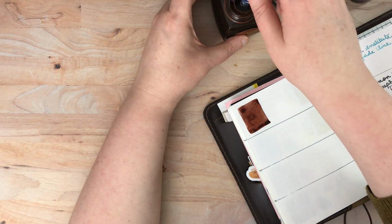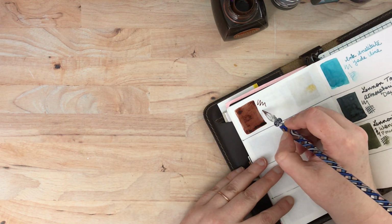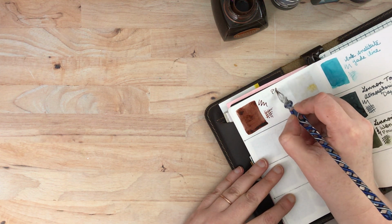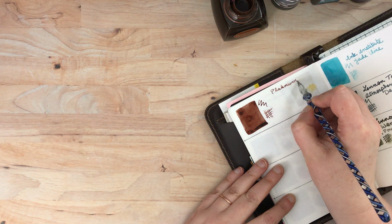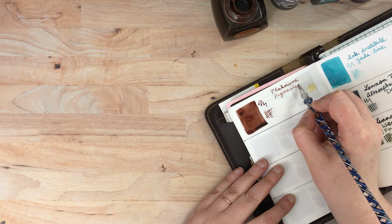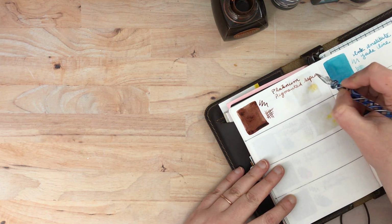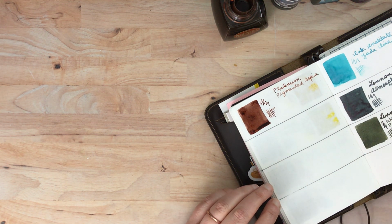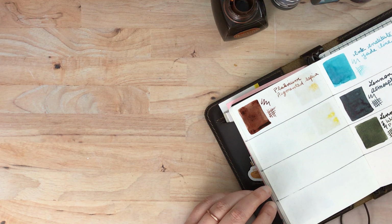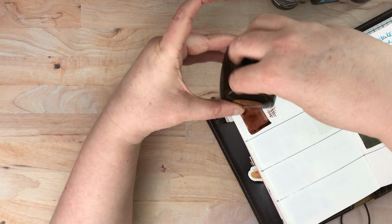Okay, and now I'm going to do the glass dip pen. And this is Platinum Pigmented Sepia. Okay. And I do have some water off to the side here, and I am rinsing my tools off after that. All right, so let's go ahead and put that here.